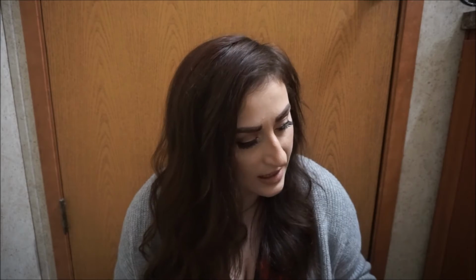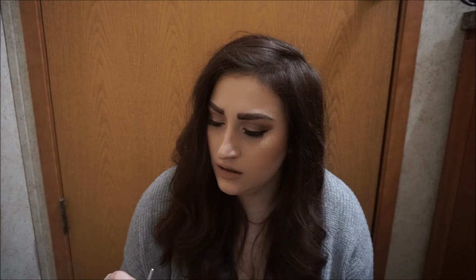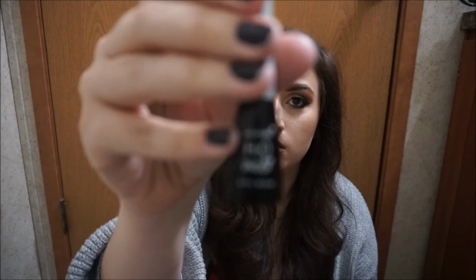So now that I got it together, got my liquid liner. The liquid liner that I use all the time, I also use the Kat Von D sometimes, and there is a NYC one that I use, but I don't think they sell it anymore. Oh, and a Ciate one that I use, but those are high-end, so.